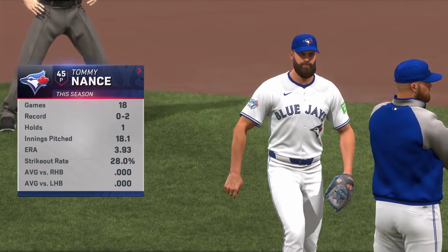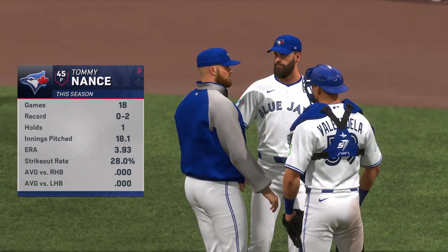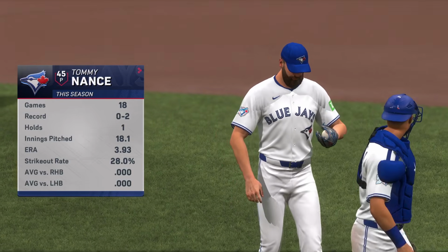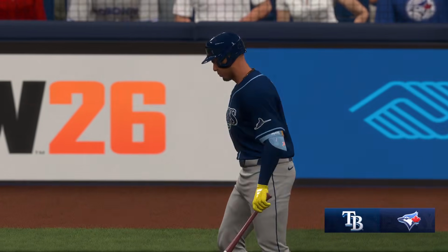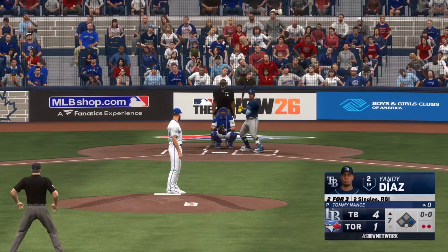Now pitching. They hand the ball over to a new arm, Tommy Nance. Should be a good first matchup for him here. He's been doing a great job against right-handed bats so far this season. They've had a lot of trouble squaring him up. And next will be the cleanup hitter, Yandy Diaz.